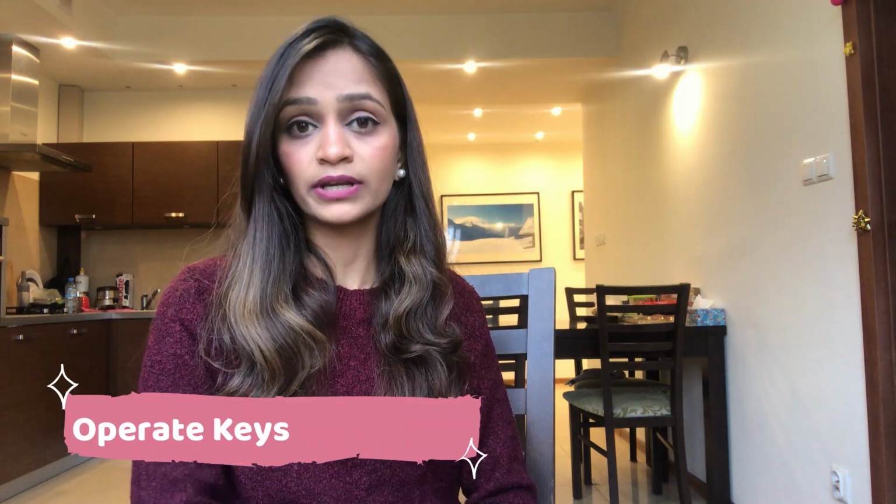Also, you can check for the Wi-Fi password and validate it in front of the host so that you do not disturb him anytime later in the day. One of the most important tips would be to operate the keys right in front of the host. This will help you make sure that you know each and every single key of the apartment. At some places, the apartment gates or the building gates do have a passcode, so ensure that you have noted down the password as well.